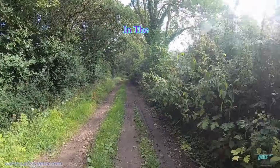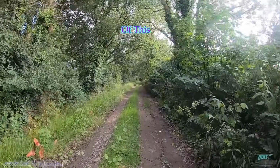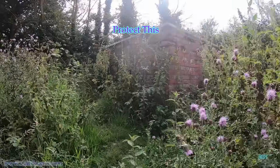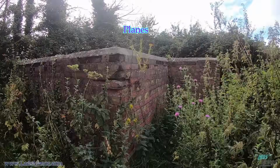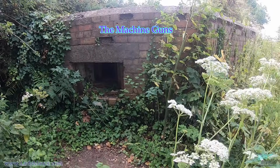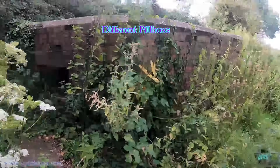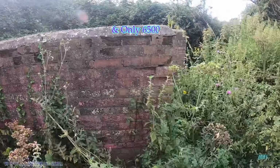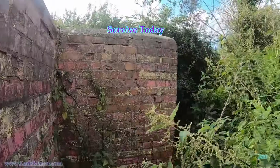Hidden away in the overgrown bushes along the side of this public footpath lies the remains of this forgotten World War II pillbox. It was once used to guard the sky and protect this old radar station from any enemy invading planes, which many times would have tried to attack and fire with their machine guns. It's estimated that over 28,000 different pillboxes were constructed all over the UK, and only 6,500 of them are still believed to survive to this day.